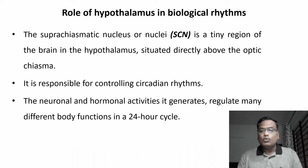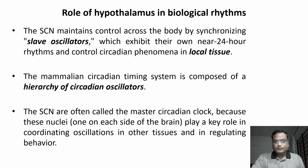In the same way, we have so many organs in our body, and the circadian rhythm of each and every organ must be in coordination, must be in sync. Now, who is going to maintain that coordination? Who is going to look after that all organs follow the same pattern of the circadian rhythm? It is the SCN, suprachiasmatic nucleus of the hypothalamus. The SCN maintains control across the body by synchronizing slave oscillators.